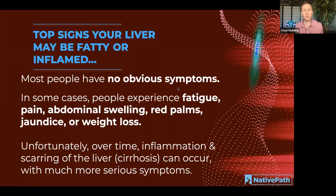So what are the signs that your liver may be fatty or inflamed? First of all, if you're in the chat, do you have any liver issues going on? And if you do, what kind of signs are you seeing? I would love to hear what you're seeing symptom-wise on your end. But the top signs: most people at the very beginning stages don't even notice it because there are no real obvious symptoms.